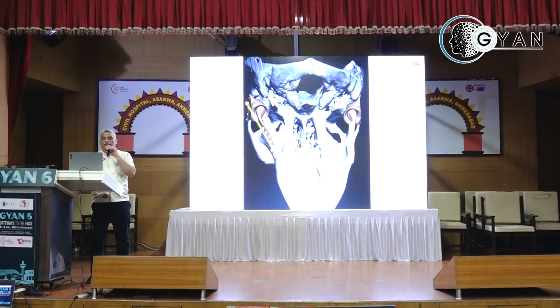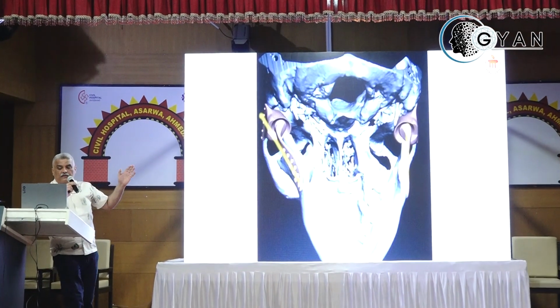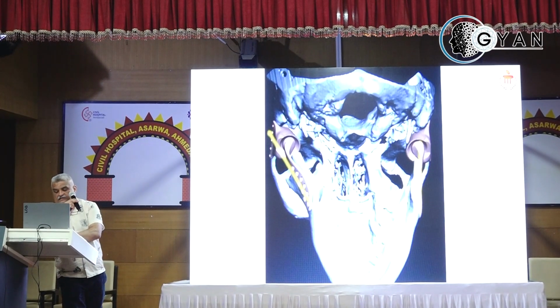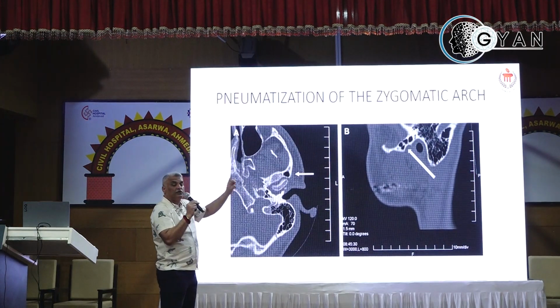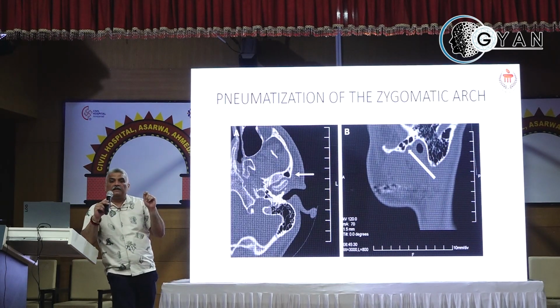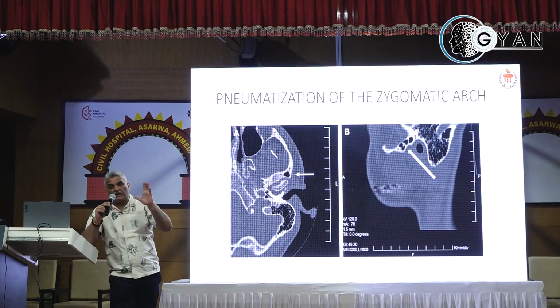Now this is a bird's view from the inner side. I'm sure you will be able to appreciate the angulation of the fossa or the ramal component on the left side and the straight component on the other side. Another thing you need to look after when you're planning your TJRs is to look for pneumatization of the zygomatic arch. If your arches are pneumatized, please remember, keeping it very simple, you need to look at voids in the zygomatic arch.